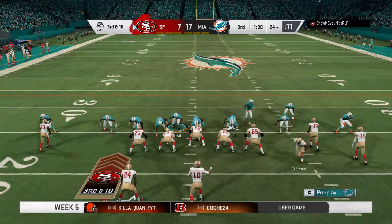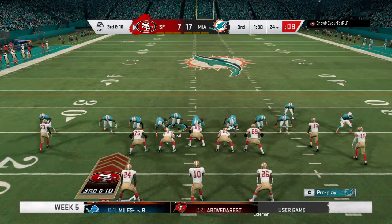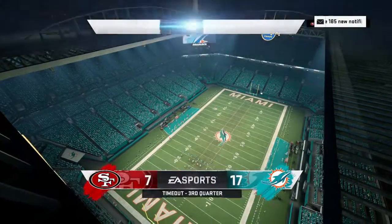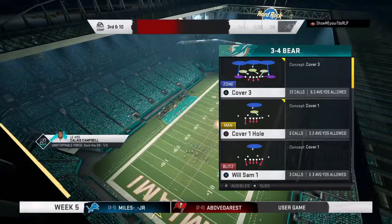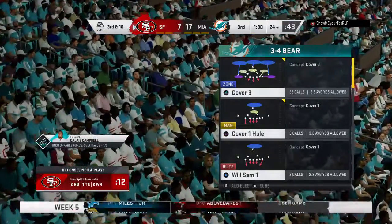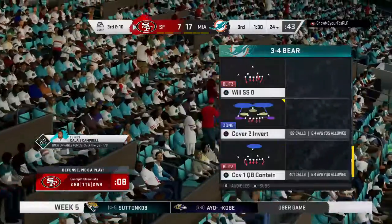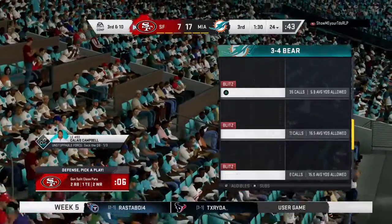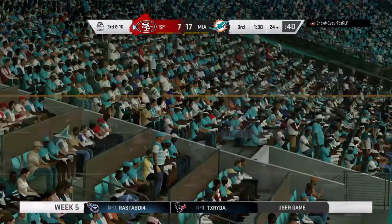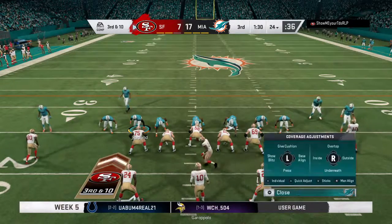Here we go. Now maybe they want some extra time to talk about this third and long play as we'll get a timeout. It's just their first, so two remaining as they burn one here in this third quarter. Here we go. This offense in desperate need of a conversion as they come up on third down.